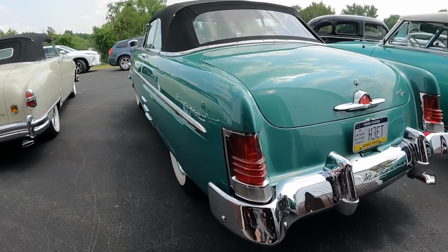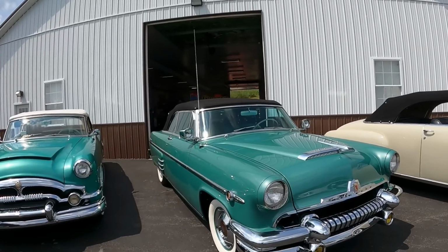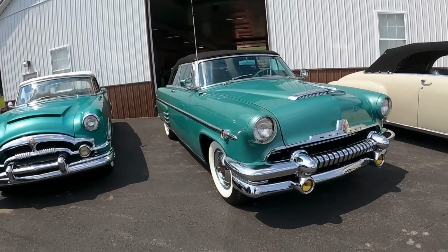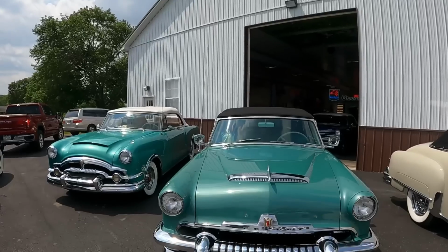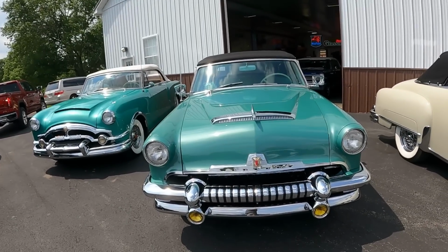Against it, the only thing that I can think of is the Y-block V8 itself. Because of the way it was designed, sometimes oil would get stuck in the galleys and it just would starve the bearings for oil, but there's an easy fix to that.